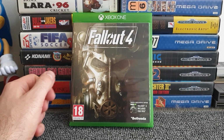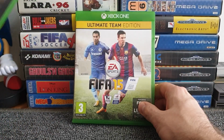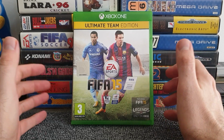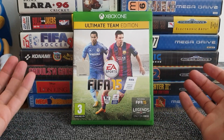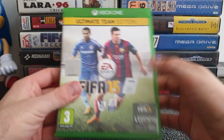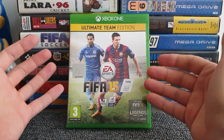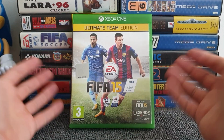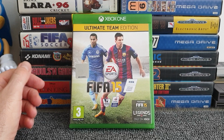Talking about picking up for cheap, every collection has one. I wasn't looking to buy physical copies of FIFA particularly, but I went into GAME one day, and it was 20p. So, for 20p, if I haven't got it, even if it is a FIFA, I'm going to pick it up. Ultimate Team Edition. There's no paperwork in there, so I'm guessing there was some paperwork to go with the fact it was Ultimate Team Edition. But apart from that, 20p for a FIFA, not going to turn it down.